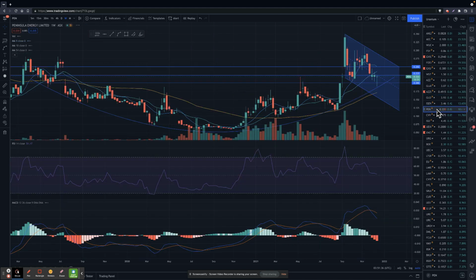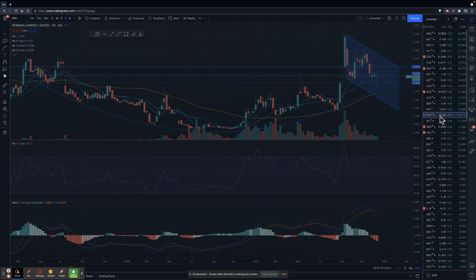Let's take a look at Peninsula right now. It's trading on the ASX here. Really nice, up 10%. Again, another name, in my opinion, that could be an acquisition target for Encore down the road, but a beautiful cup and handle. If this breaks 26, 27 cents, this is going into the 50 cent range. So quite a move so far on Peninsula.